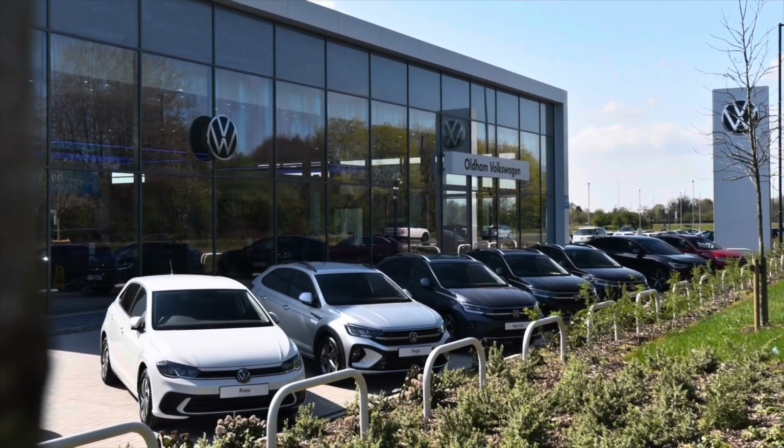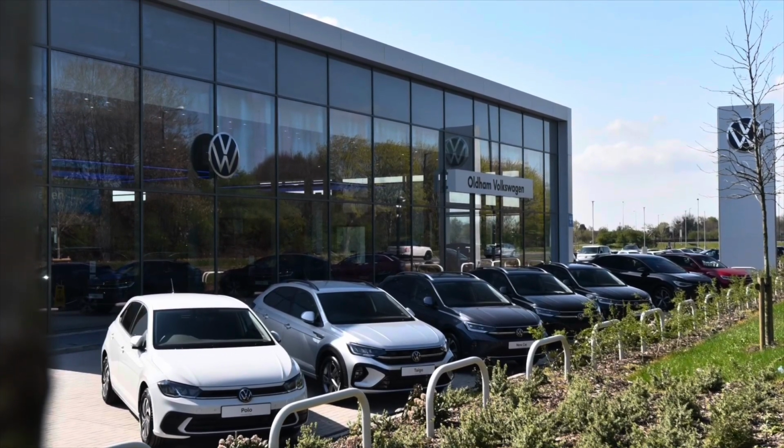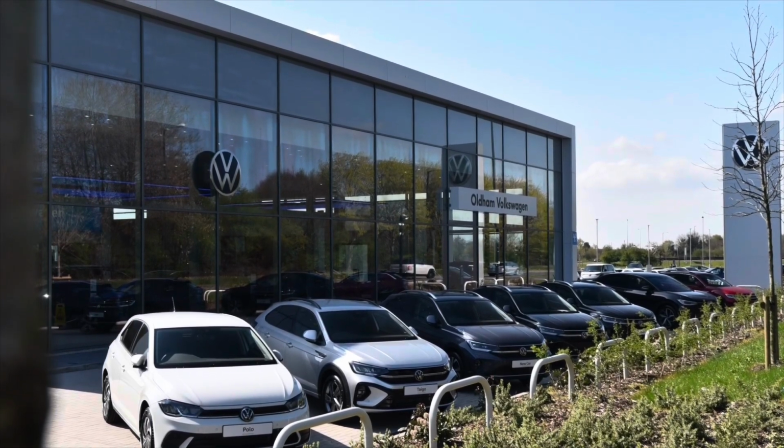On the approved used vehicle, this vehicle does come with a minimum of 2 years Volkswagen approved used warranty alongside 2 years roadside assistance and much more.